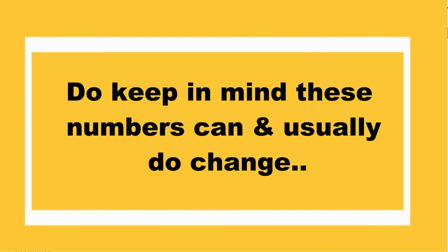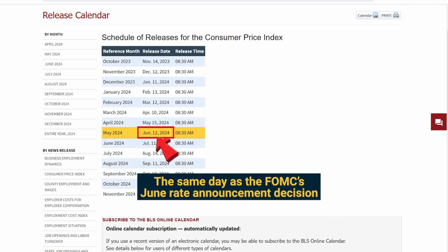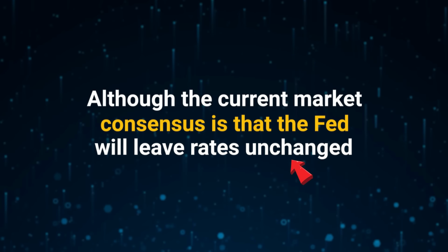Do keep in mind that these numbers can and usually do change all the way up to the time of the auction. And in particular for the 29-year 11-month T-bond, because this auction will take place only after the BLS releases the next inflation report, the next CPI data, on Wednesday, June 12th. The same day as the FOMC's June rate announcement decision, although the current market consensus is that the Fed will leave rates unchanged.